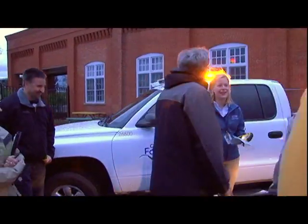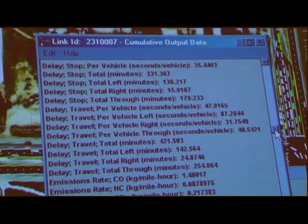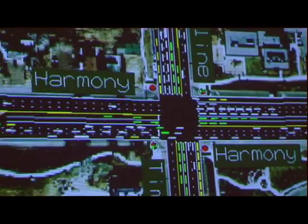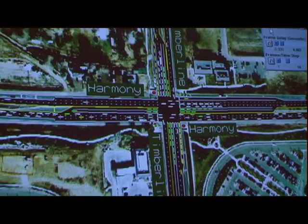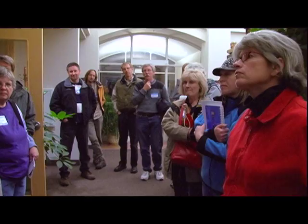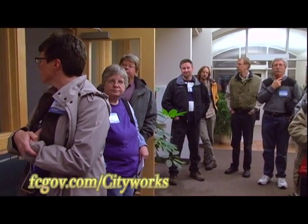Up there on the monitor is a traffic simulation program that we've got going. We input the turning movement volumes, the geometry of the roads, the signal timing parameters. We put that all in there and then it'll simulate that operation. And then the benefit for us is we can try different things. We can try adding lanes, changing signal timing or signal sequencing without actually having to try it out in the street and using real people as guinea pigs.